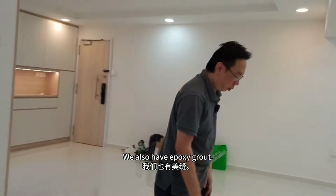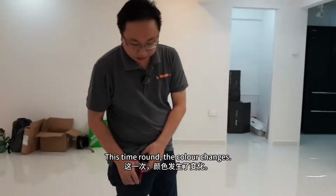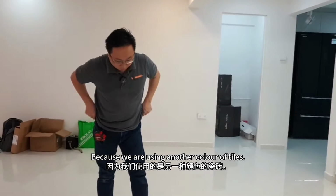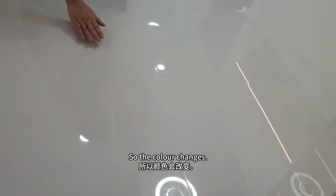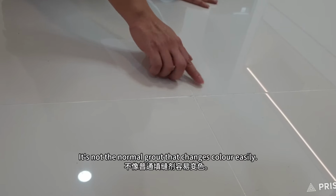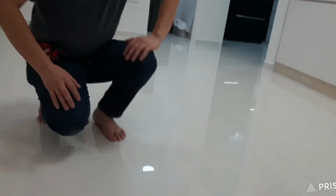Same thing for the living room. We also have epoxy grout. This time round, the color changes because we are using another color of tiles. So the color changes. You can see the grouting is not going to change color. It's not the normal grout, which is very easy to change color.